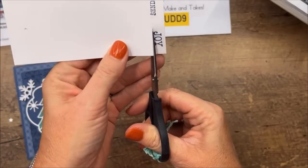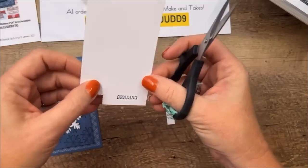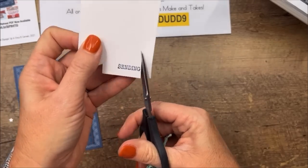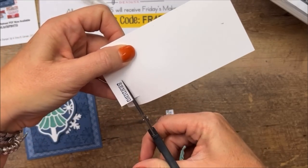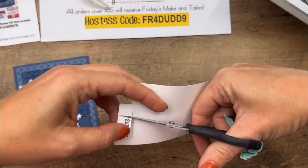All right, now I'm just going to cut these out as just rectangles. If you don't want to use your scissors, if you're concerned, use your trimmer, your paper trimmer. But you're just going to cut them out as just simple rectangles.